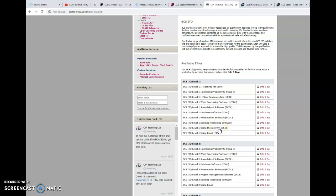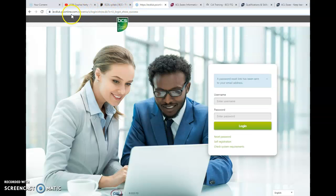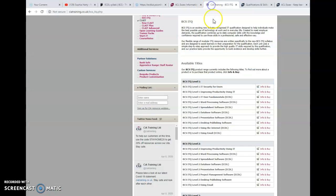There is no end of module exam at Level 1. You're tested at the end of each module. And again, like the Level 2 module, your platform for your courseware and your mock exams are all available under ecdluk.psionline.com. This is where your learning takes place for your courseware and your exams once you've made your registration. Each module is assessed. To pass each module, you only have to score over 75% on each exam.